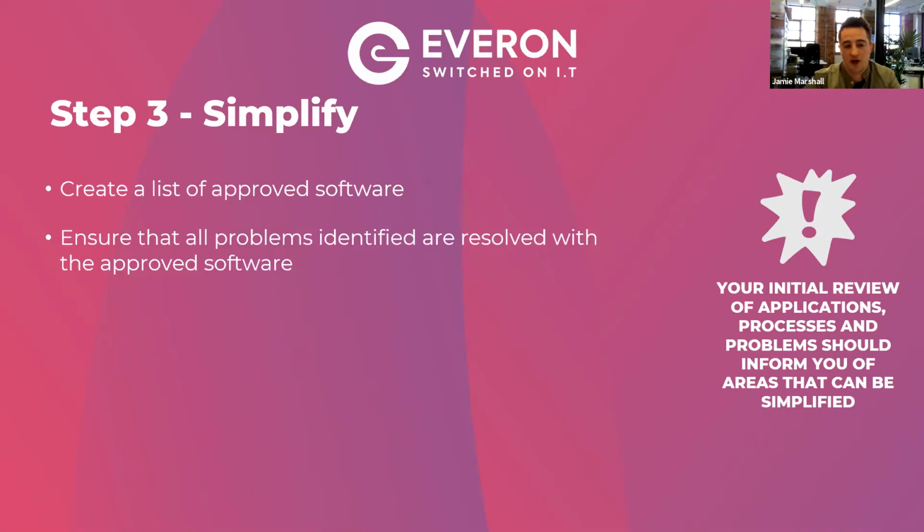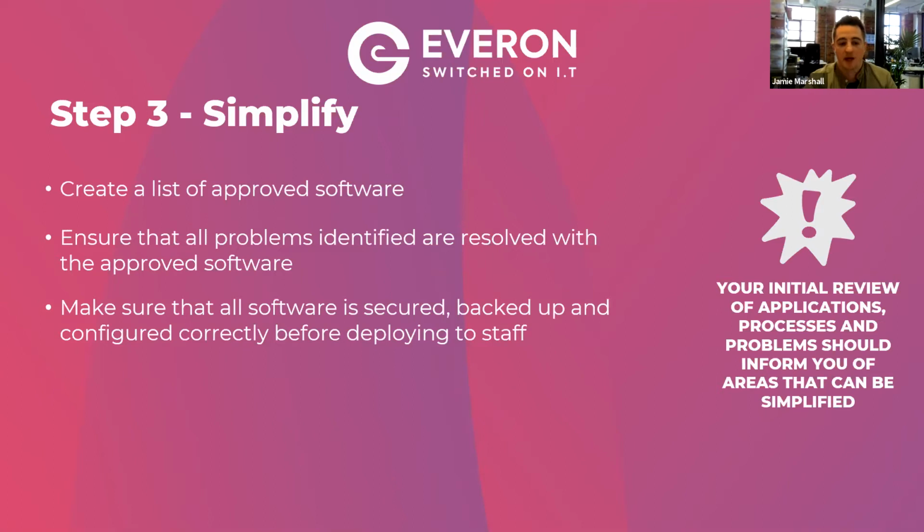We want to make sure that once we've got that list, all the problems are resolved that we identified in that first step. So if we've still got problems and we haven't got a solution for it, we need to go out and find the software and the system to resolve it. And then we want to make sure that all the software that we're going to use is properly secured, backed up, and correctly configured before we roll this out.